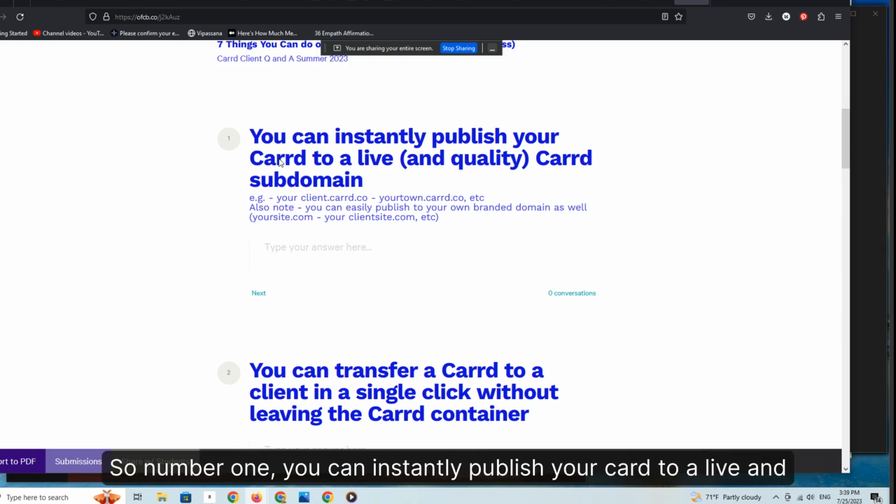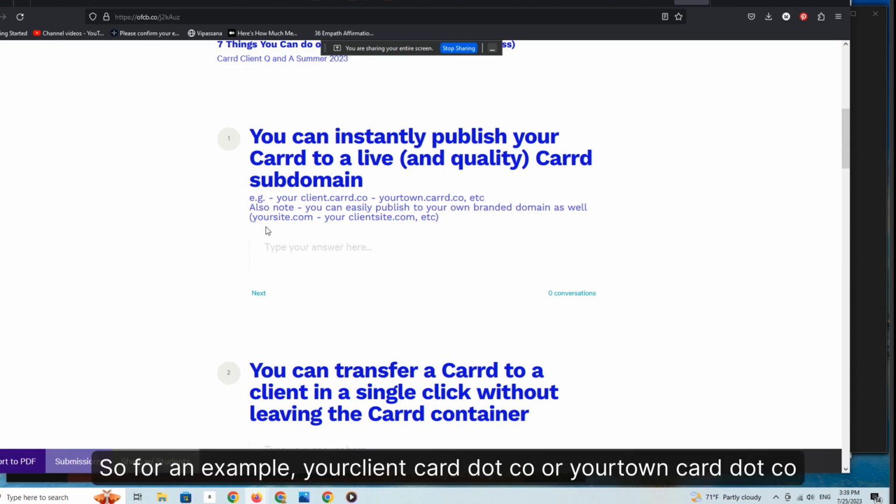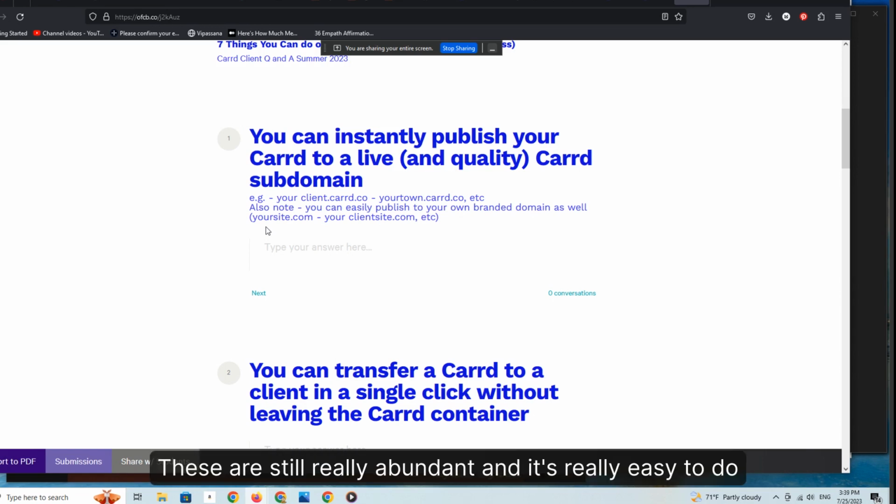All right, so number one, you can instantly publish your card to a live and quality card subdomain. So, for an example, yourclient.card.co or yourtown.card.co or your name, Ian in my case, .card.co. These are still really abundant, and it's really easy to do. You can immediately publish a card to a live URL in seconds.